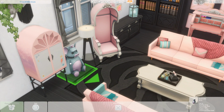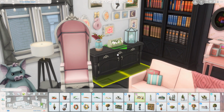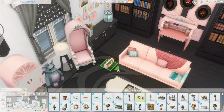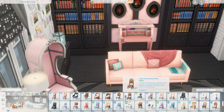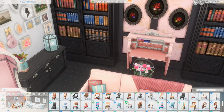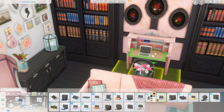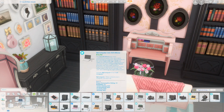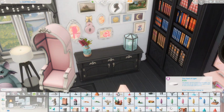And then I also added this bat toy, which I thought was really cute. And it's very sweet and adorable, and I was going for that mixed with some darker vibes, and I just thought it worked quite nicely. I also ended up using this chair over here from my wedding stories. It's supposed to be a wedding chair, you know, with the flowers on the back, but it worked so nicely. It was a black chair with pink flowers, so I had to use it.